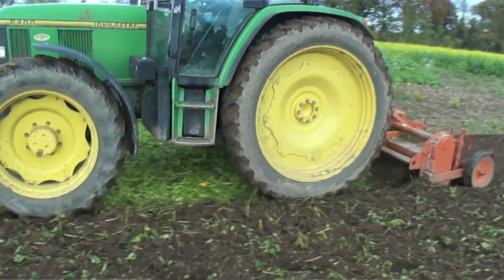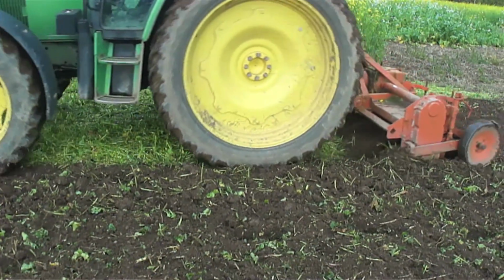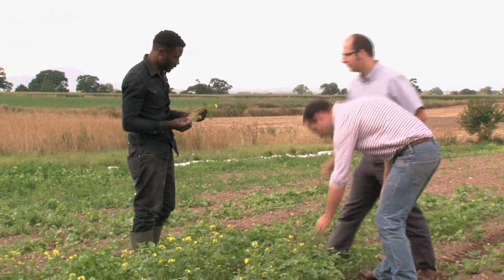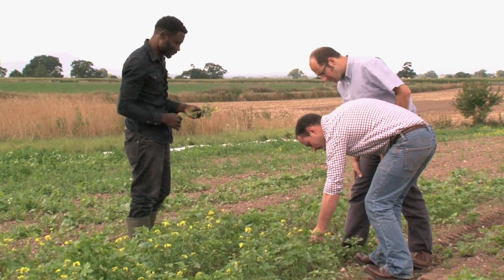So there is an urgent need for alternatives, and one potential option is using biofumigation, which is a green manure cover crop which is cultivated into the soil to control these potato cyst nematodes. And my PhD project has been focused on applying these methods in the field.